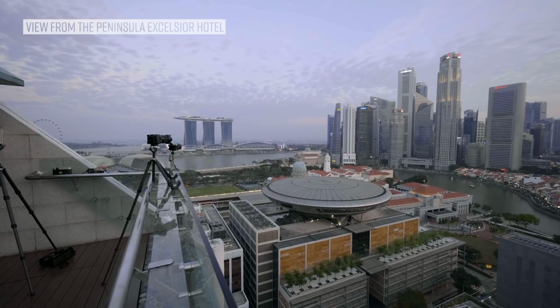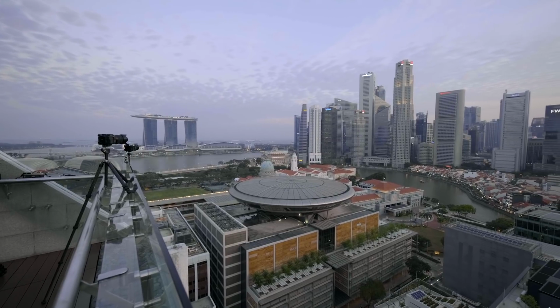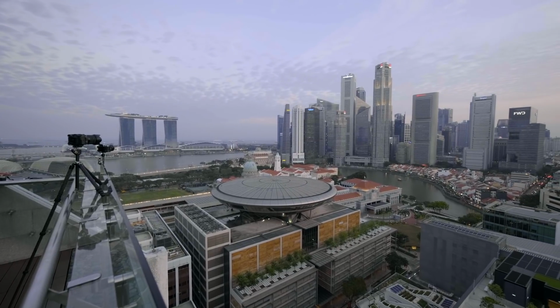So it has the Marina Bay Sands on the left of the view. It has all of downtown on the right. It's a really cool, just calm area. You can come and relax and have a drink too. So that's definitely a plus.